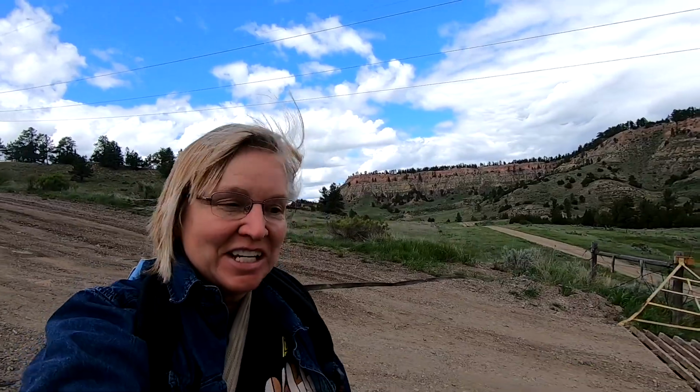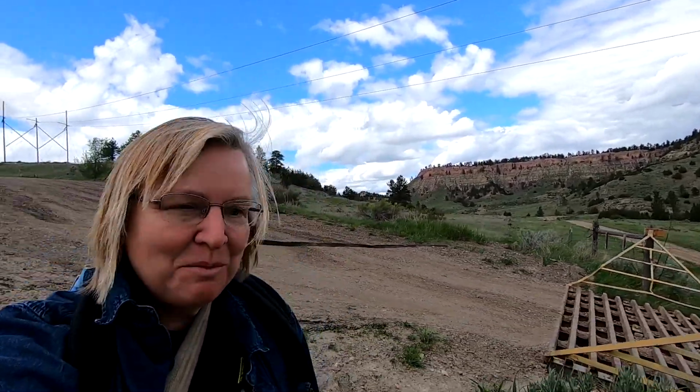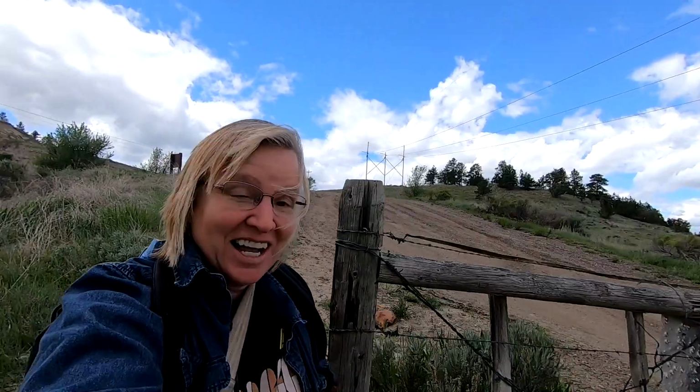I am exploring some new areas while the river is high. I am at the Strawberry Hill Recreation Area near Miles City, Montana. It's BLM land. I haven't been here since I was in high school.